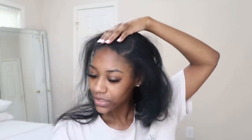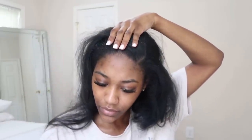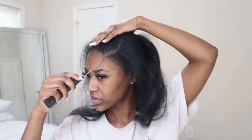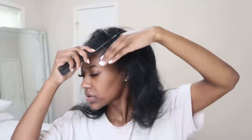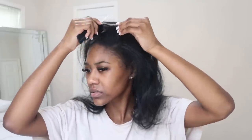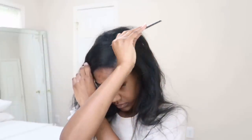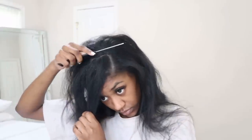Also, I really don't understand. Let me see. Was her part curved? No, it's not the curve, but that's also a wig, so I wonder if it makes a difference. Is that too much hair for the bang? I don't think so. I think that's fine.